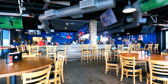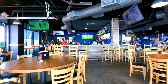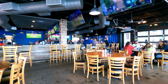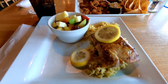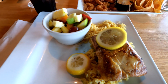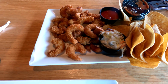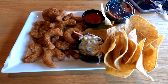We stopped here in Fisherman's Village at the Village Brew House restaurant to get some lunch. Nice place here. Lots of people here on a Saturday. Okay, our food came. I got the mahi-mahi with the Cajun rice and the fruit salad. And Myra got the shrimp with the coleslaw and chips and salsa.